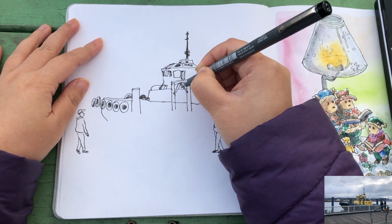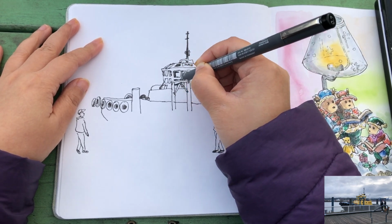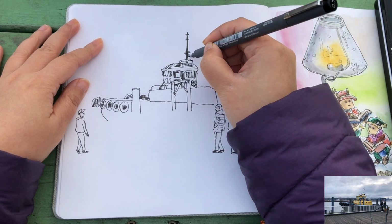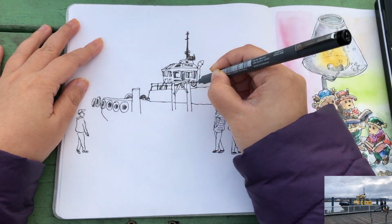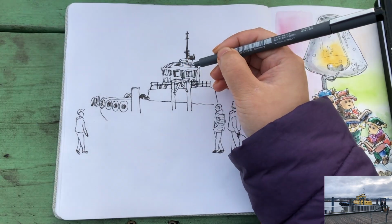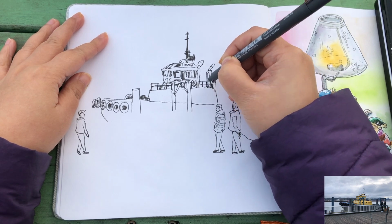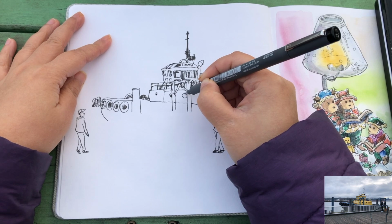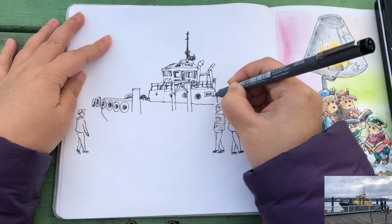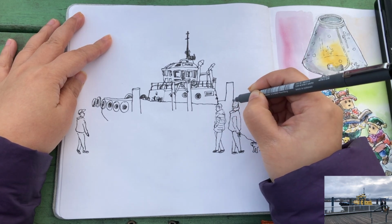And now I'm starting to add these windows around this control area of the tugboat and adding a bit of accentuation with denser black lines. And the railing area, this pipe, and now adding these minor details like these smaller windows around the body part of the boat.